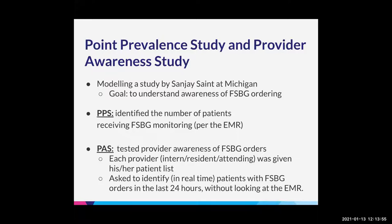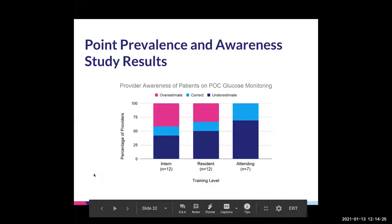For our point prevalence study, which we modeled on a study by Sanjay Saint at Michigan, on a single day, we reviewed the EMR for all patients on the internal medicine teaching service for who was receiving finger stick blood glucose monitoring. For our provider awareness study, we handed out paper surveys to every intern, resident, and attending working that day and asked each provider to identify which patients had active finger stick blood glucose orders in the last 24 hours without looking at the EMR. Again, we did the study in November of 2020.